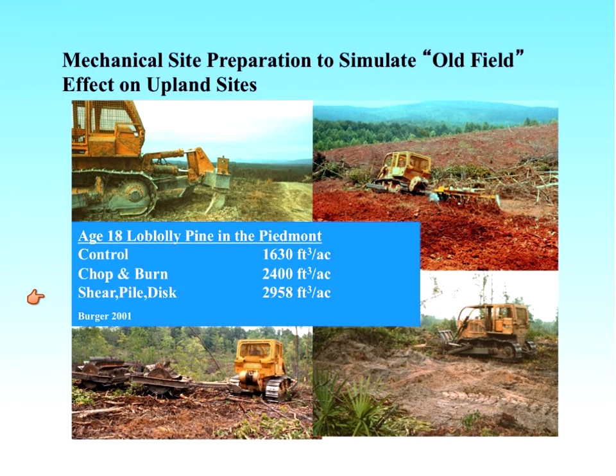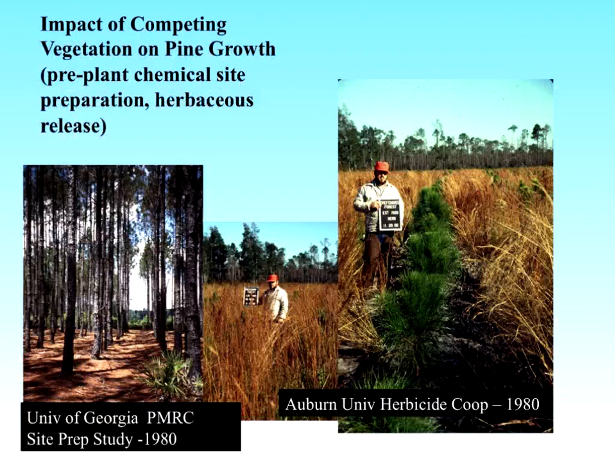We're using more chemical site preparation to accomplish a lot of the same goals. This is actually a ripping plow, used on some locations if you have some kind of an impervious horizon, to increase the amount of rooting depth for those trees. Of course, the impacts of competing vegetation are well known these days, and some of the early work done by the Auburn University Herbicide Cooperative kind of paved the way for a lot of other technological advances to occur.